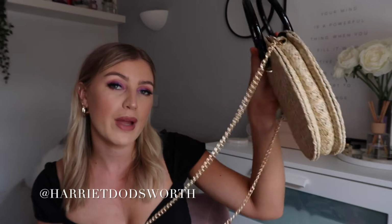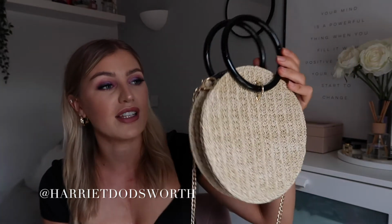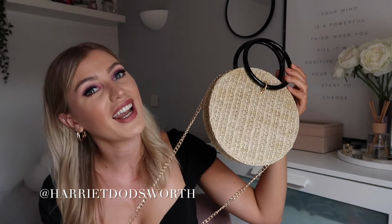So why not get ahead of the game, get yourself some nice summer bags, and you can pick this up at a really affordable price. I really like it. It's a really nice bag. It goes with so many different things, and yeah, I love it.